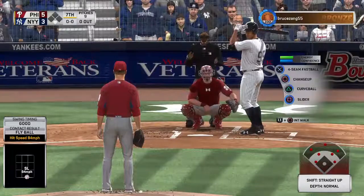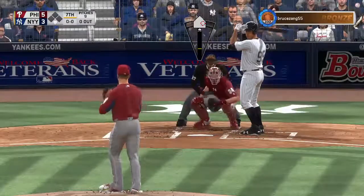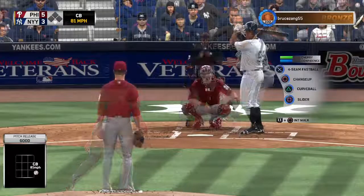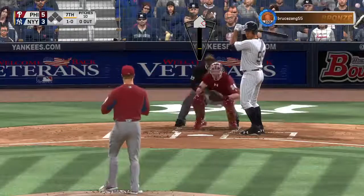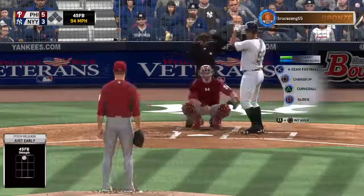Striding forward now, Aaron Judge. He'll start things out here in the bottom of inning number 7. Aaron Judge. Curveball just misses, apparently. 1-0. The windup and the 1-0 pitch. A high fastball is in there.